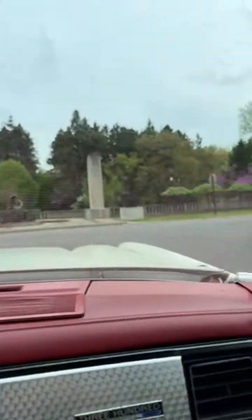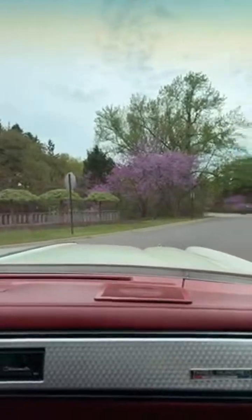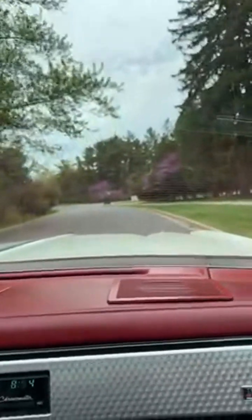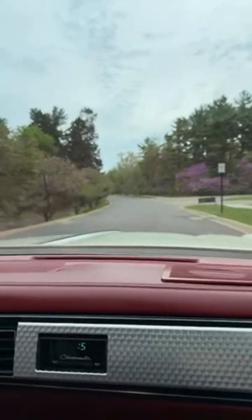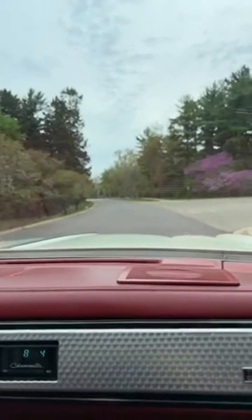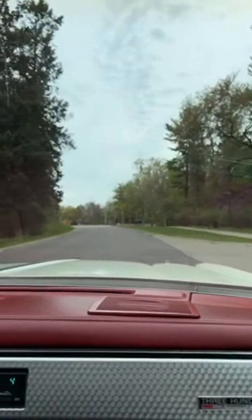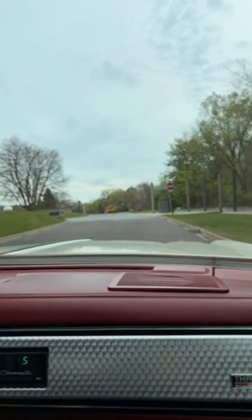See, there's the art museum that way. We can go over that way. This is a 300. 1979 300. So, it's a great boulevard cruiser. It's not that bad on fuel. I would say about 13, 14 miles a gallon. It's not that bad.